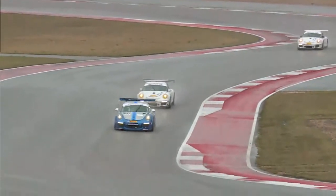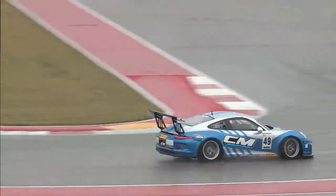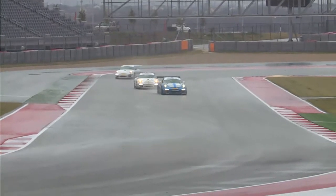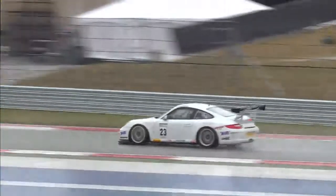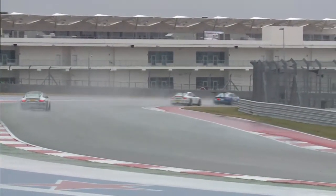Yeah, Mark running with TRG is, again, after speaking to him yesterday afternoon, was not happy with himself when he spun out, and was definitely committed to have a clean race. And he certainly looks like he's working on that right now. Yeah, he's put one together.